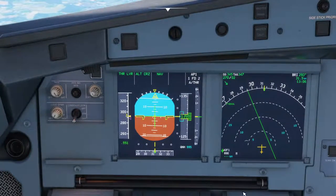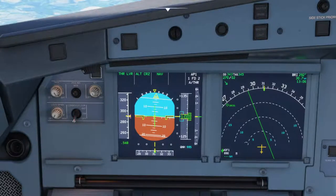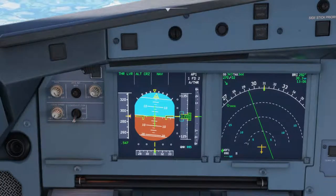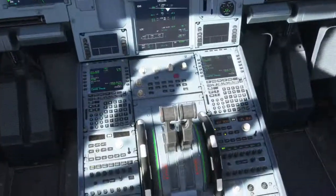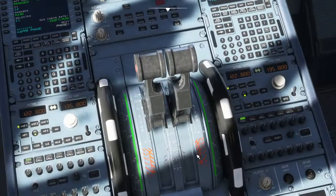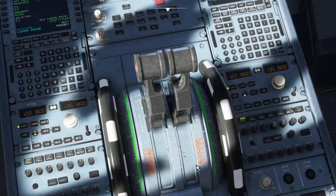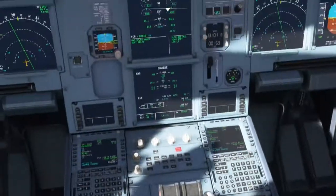Guys, this is the primary flight display. This is our speed in terms of Mach number. We are currently flying at Mach 0.5, which is almost half the speed of sound. And our throttle adjustment is set by the thrust lever position, which let me show you. So these are the thrusters. You see, CL means climb, and we are just behind CL, just behind the climb phase.